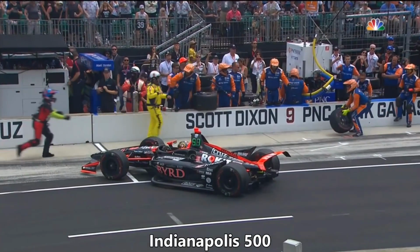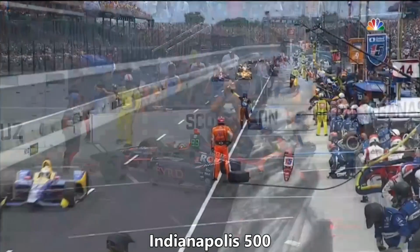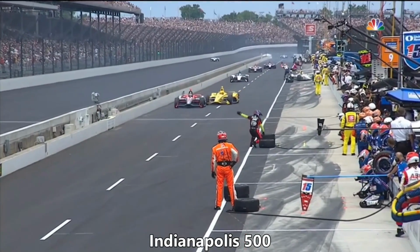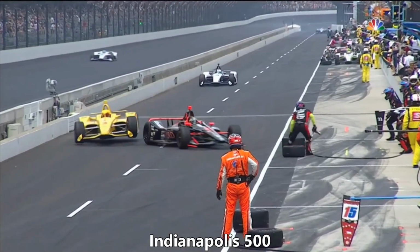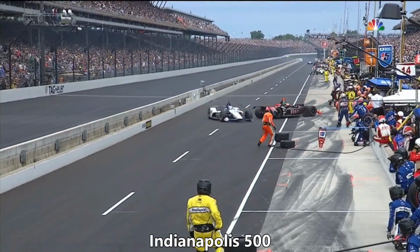And by the way, I think Davison missed his box altogether. I think he didn't realize where it was, got confused. Look at Davison's guys waving. Lucky that tire didn't go out onto the track.